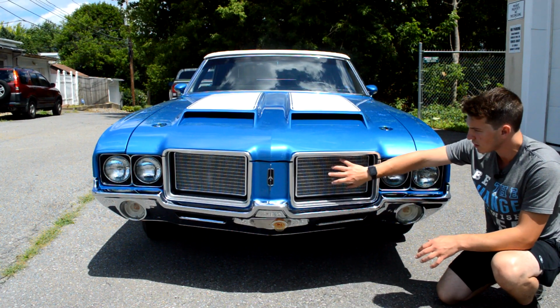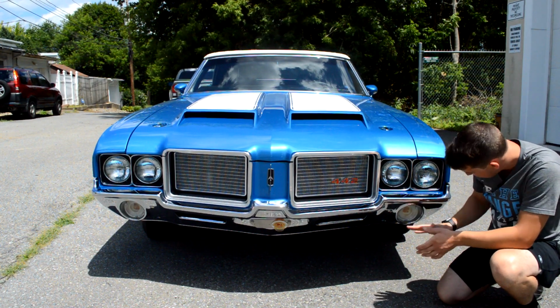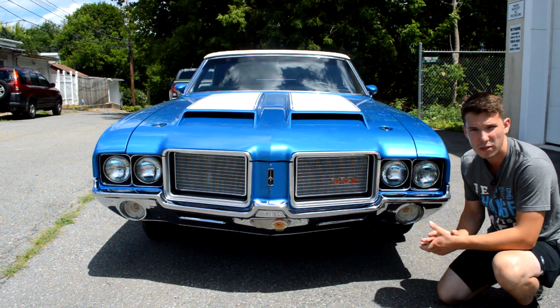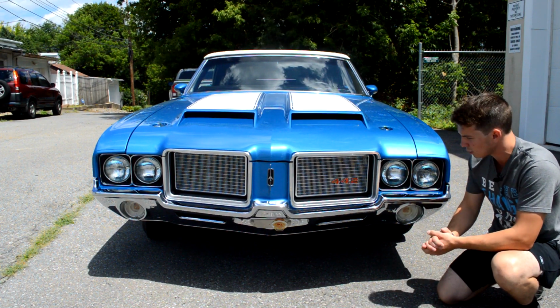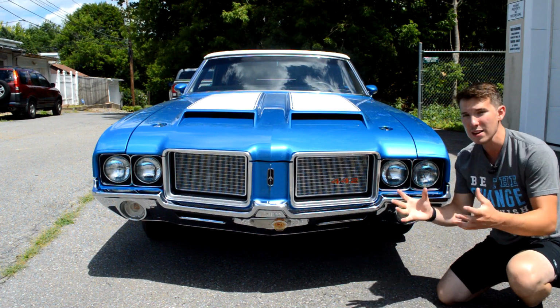Moving down here, you have this really nice grille with the 442 badge in here, dual headlights, and then lights down here. I think these are your turn signals. They might be your fog lights. I think they're the turn signals though. And you do have this giant chrome bumper going across the bottom. I really like the chrome here.